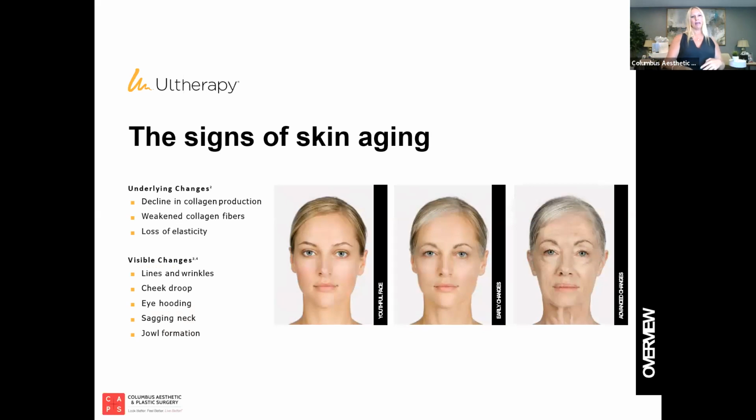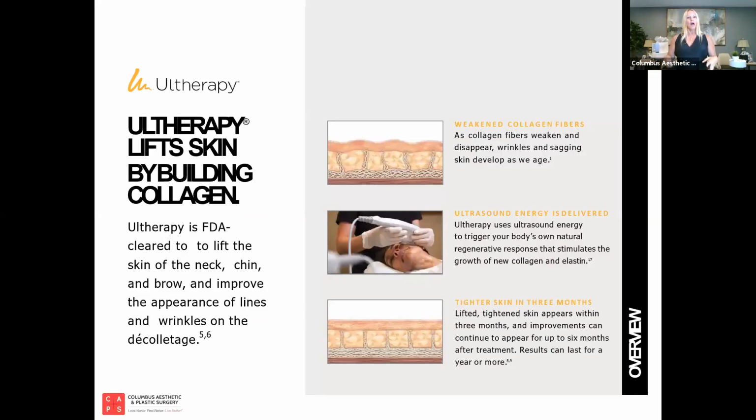So then that manifests in things that we can help with Ultherapy: lines and wrinkles, the cheek sort of losing volume and dropping, eye hooding, you know, when you start to feel like the hood of your eye starts to go over your lashes, sagging neck, I hate that word, right? Sagging neck, and jowls. So that's that area on the corners of your mouth as our cheeks start to lose volume and we start to get a little pocket here. So those are the clinical indications of things that we would use Ultherapy for.